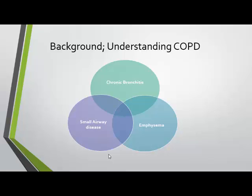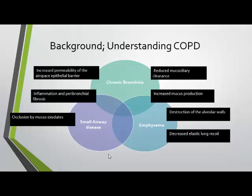So understanding COPD, we see in the clinic these clinical outcomes of COPD: chronic bronchitis, emphysema, and airway disease, and then the pathogenesis of COPD. There's a lot of inflammation and peribronchial fibrosis that leads to airway limitation, and in the clinic, the best test that we have for airway limitation is when we do a spirometry.